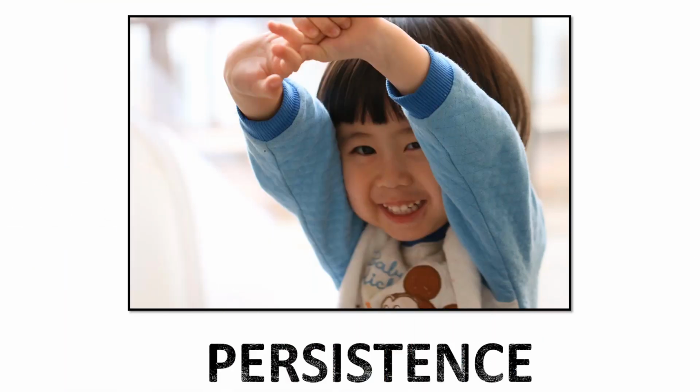Persistence. Some children have shorter attention spans than other children. For these children, showing persistence in tasks might be hard. Try giving your child short, easy-to-follow directions to break up a task. For example, instead of saying get dressed, try saying put your shirt on. Now put your pants on.